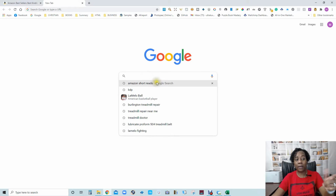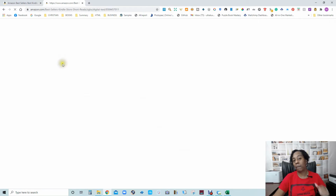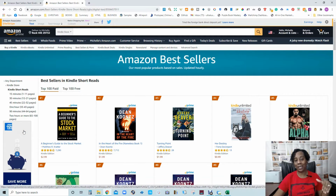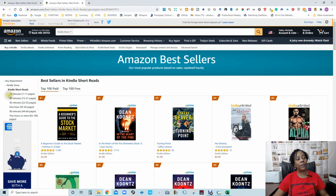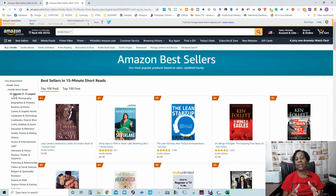And let's look up, I've already been looking it up today, Amazon Short Reads. If you are not familiar with Amazon Short Reads, these are short books that are 100 pages or less. And they range from 15 minutes all the way up to 2 hours or more. If you go down to 15 minutes, those books are 11 pages long at the max. So think about how many books you can produce that are 11 pages or less.